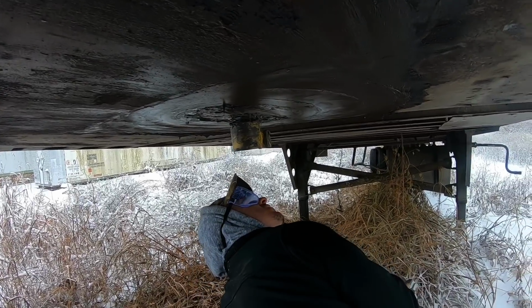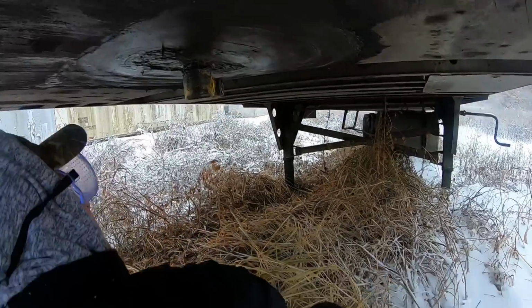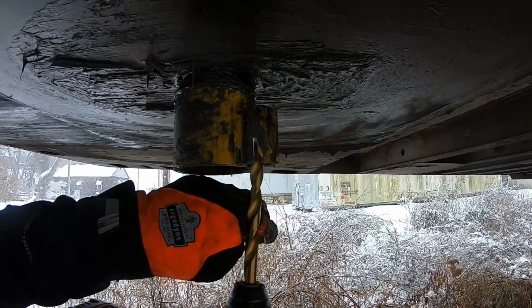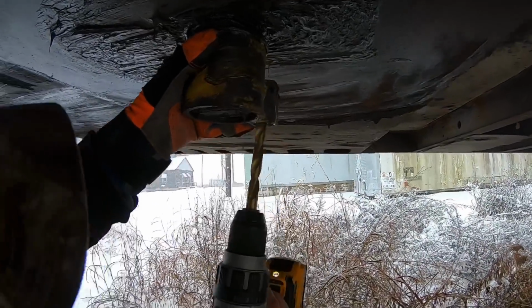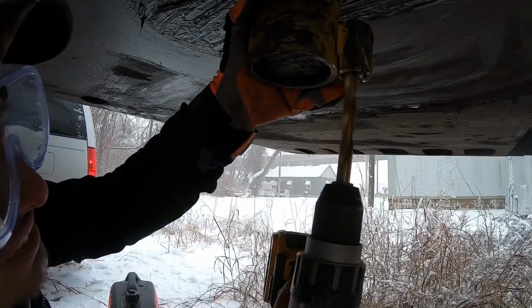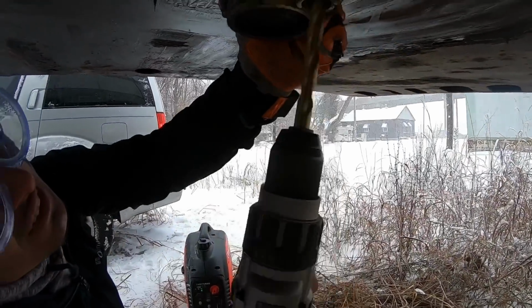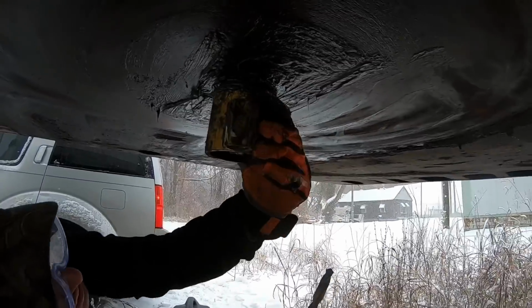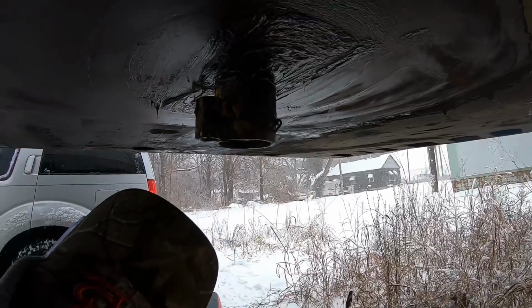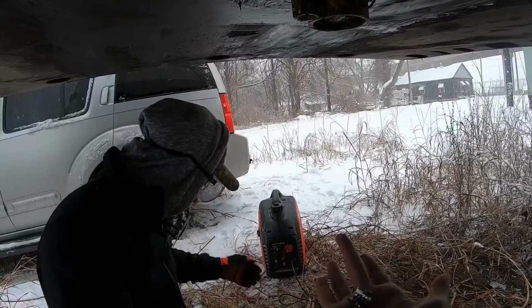Not much further up. Let me see that. Something just came out. Here it is. Well, that's the mechanism that opens it. Where's my screwdriver?